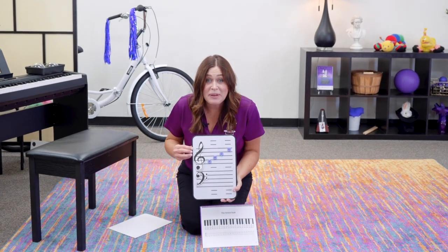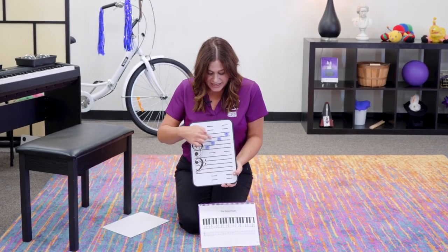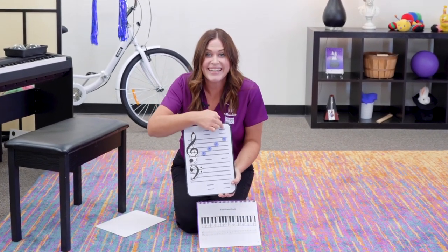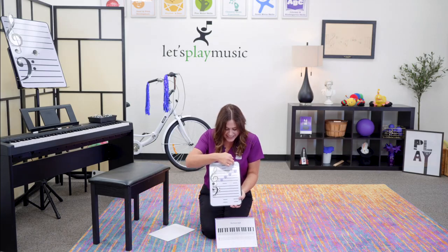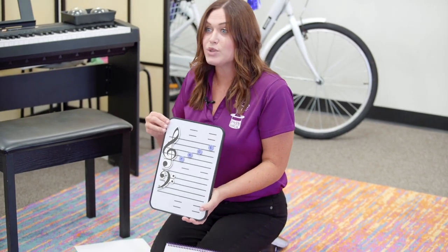The treble clef spaces are easy, you see, 'cause space rhymes with face, so spell F-A-C-E. Did you hear it? F-A-C-E.